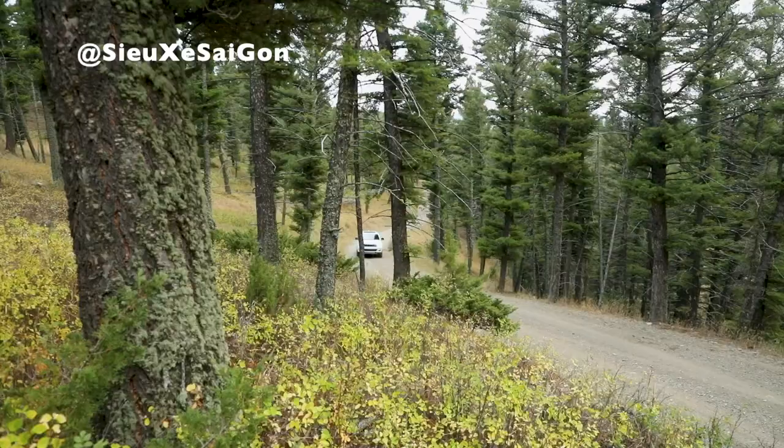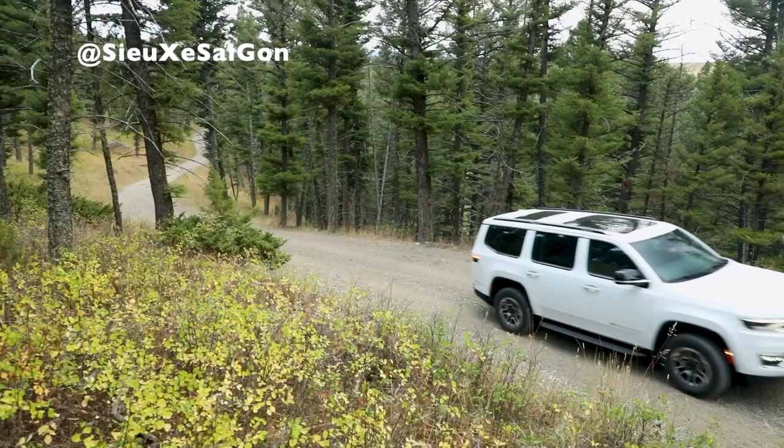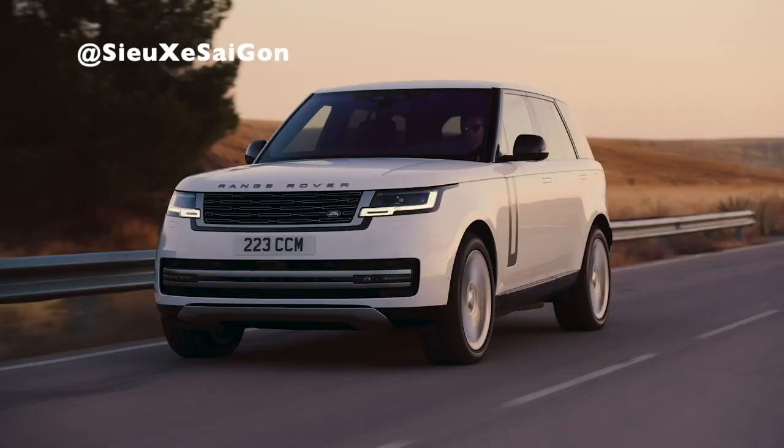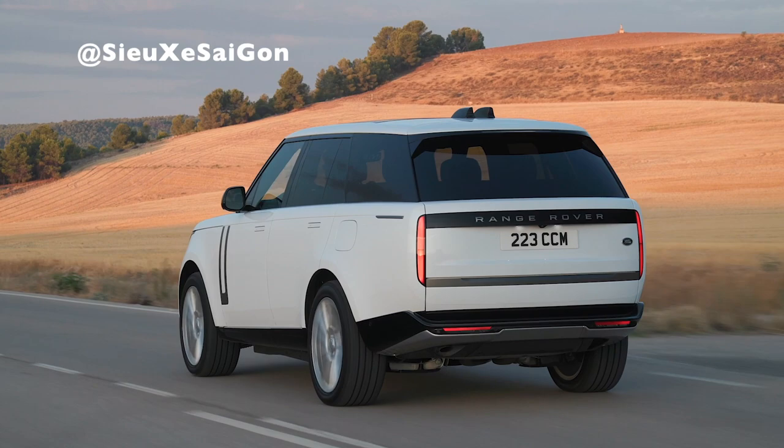Particularly, the Jeep Grand Wagoneer L will have an additional 6.4 L V8 engine with a maximum of 471 horsepower and maximum torque of 617 newton meters. Regardless of the engine used, these two large SUVs both have cylinder deactivation systems and 8-speed automatic transmissions.